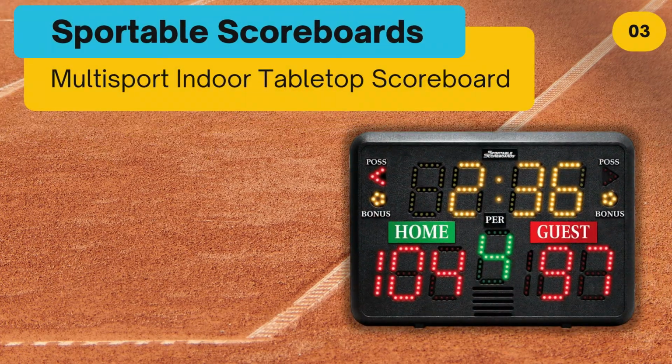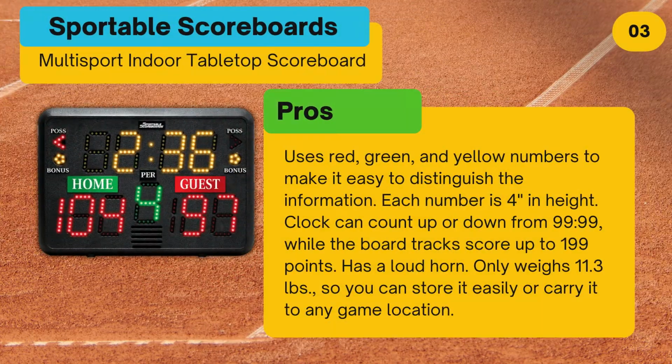At number 3. Sportable Scoreboards, Multisport Indoor Tabletop Scoreboard. Pros: uses red, green, and yellow numbers to make it easy to distinguish the information. Each number is 4 inches in height. Clock can count up or down from 99.99, while the board tracks score up to 199 points. Has a loud horn. Only weighs 11.3 pounds, so you can store it easily or carry it to any game location.